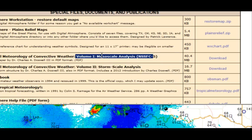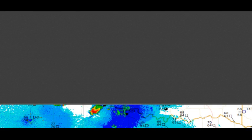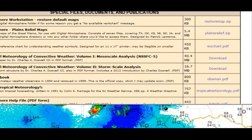This is a great starting point for the type of weather analysis that we do each evening. So you can download that. It's a 40 meg download. I'm not going to do that right now, but that'll kind of start you out on the basics. It's slightly dated, like 70s and 80s type science, but it is definitely the fundamentals of mesoscale analysis, and I would definitely check that out.